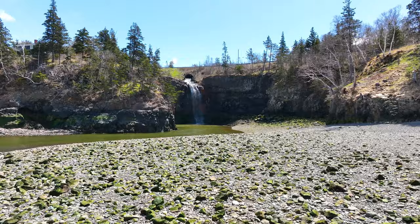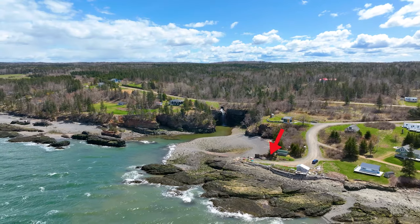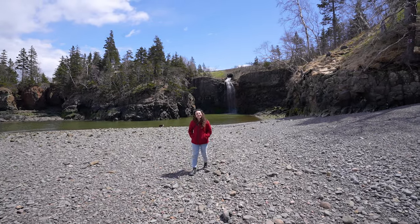Next stop is Baxter's Harbour Waterfall, which you just park right there. And the waterfall is right there. You have to come at low tide or otherwise this will just all be water. This is so cool!